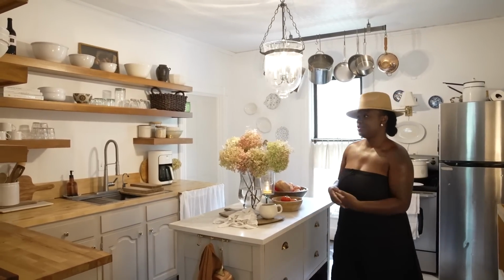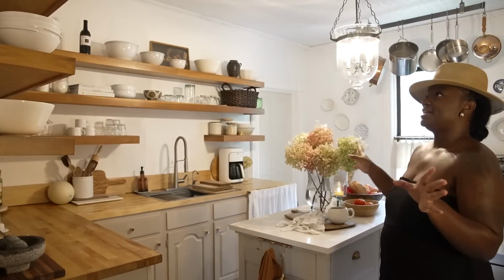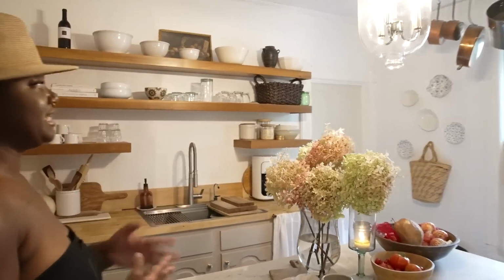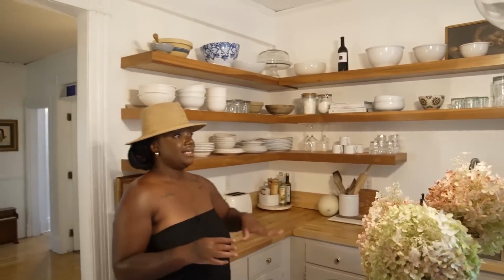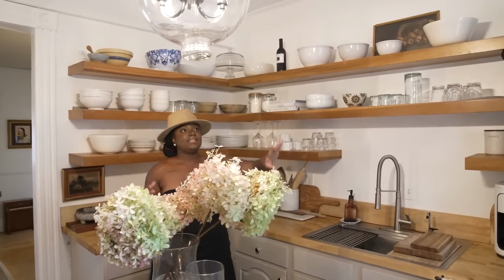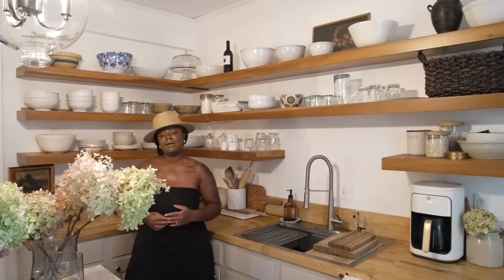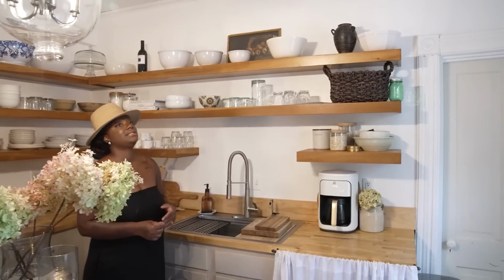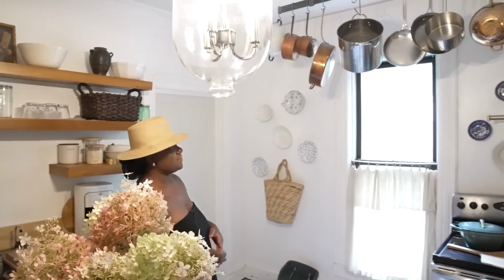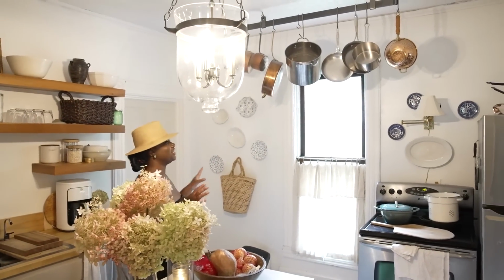We added butcher block countertop, a new sink, and painted it white because it was a tan color in here. And then just recently, just to kind of draw the eye to different levels, and in a way it opens up the space more, we added some plates on the wall and then a pot rack suspending from the ceiling, which is super fun and cool. And it really made this side of the kitchen stand out in a good way.